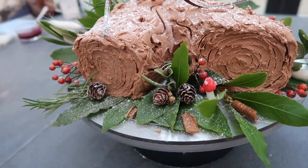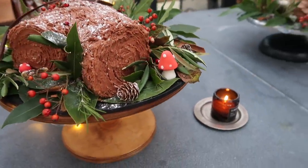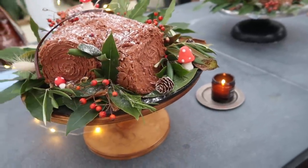So we came in for a Yule log decorating demonstration, which has just finished. It was really lovely. It's given us lots of inspiration for Christmas desserts.